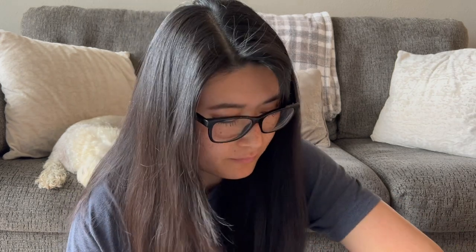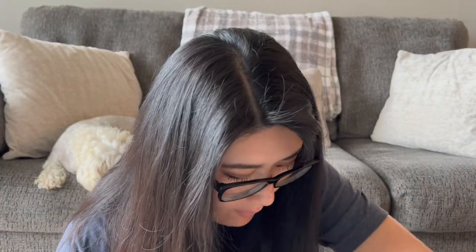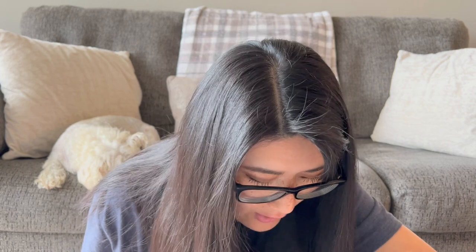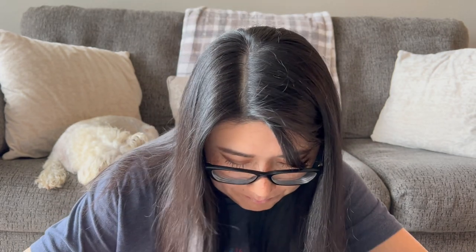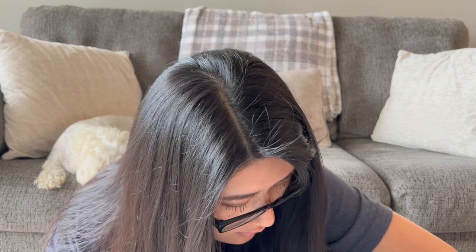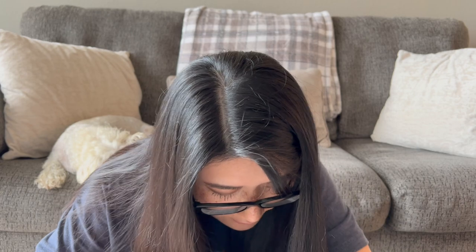I'm not gonna go in depth with scent notes or anything on the ones that are repeat scents that I've gotten before. So I got red. I love red. The whole Chase Rainbows collection for me was a hit. The only one I didn't personally like was the blue one. It's not that I didn't like it, I thought it was nice, but to me that one wasn't club worthy. I'm just trying to find my other Chase Rainbows so I can show them, but I don't see them. Okay, here's one.